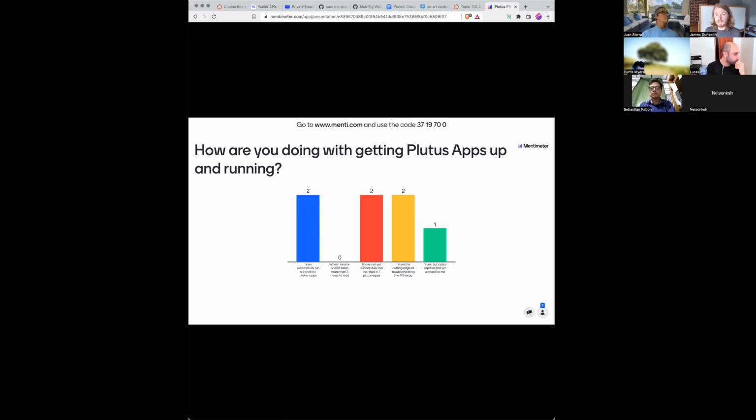And this is a great way for teams to form too, because the truth is, if you actually have a team of several people, one person's probably going to be your Plutus specialist, they can run that compiling step and then share the script with the rest of the team.